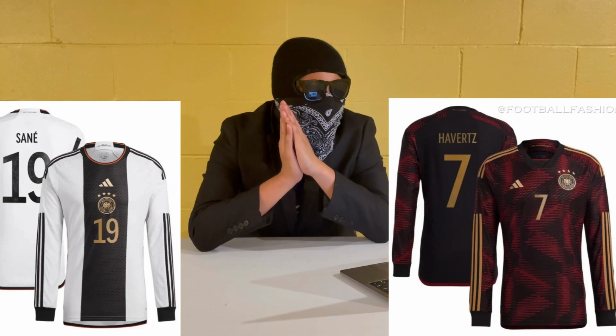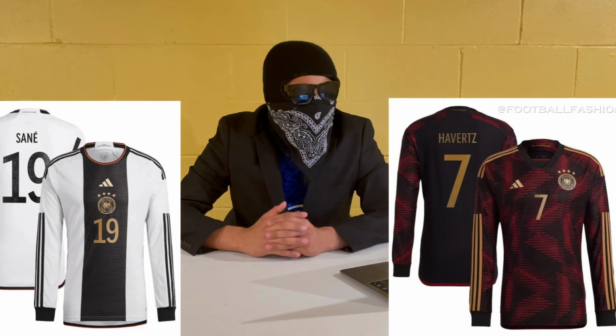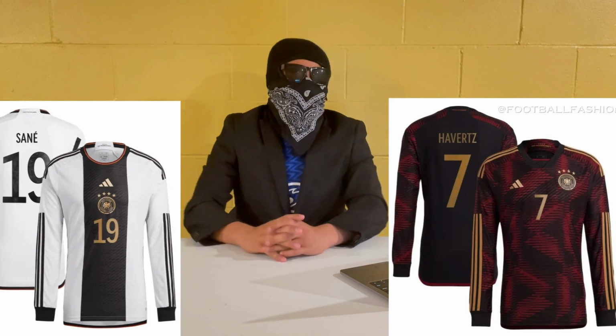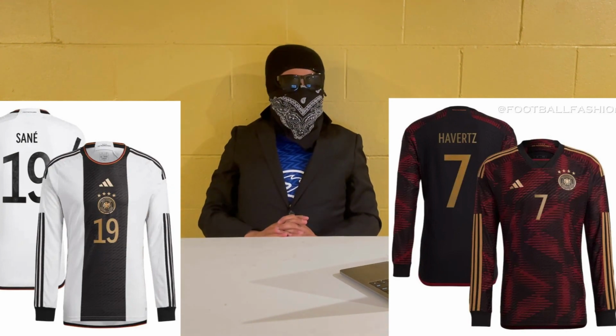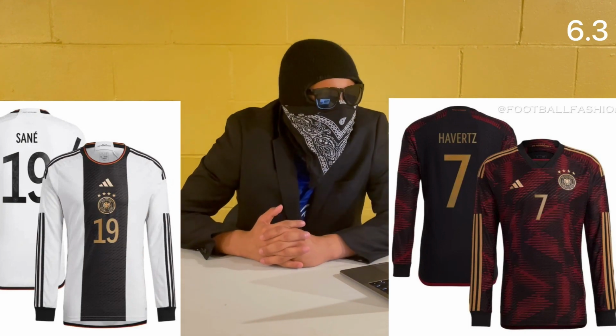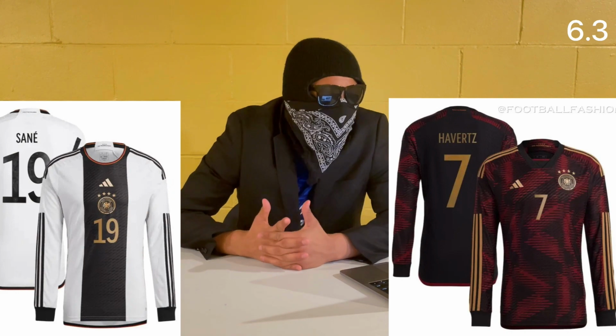Germany. So that Germany kit looks nice, especially that red one. The red one, I will give it a, man, is it, so I'll give it a 6.3. Because that color does not look good. That orange yet gold, that does not look good for me. I do not like it.